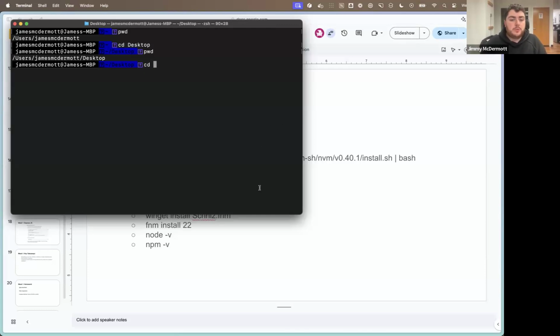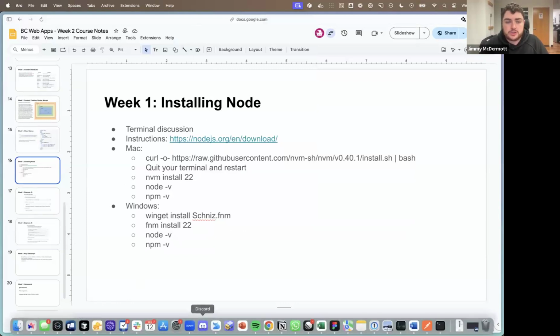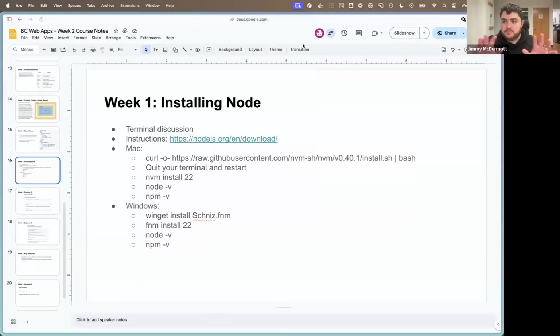All right, so here is what we're going to do now. I have Node and NPM installed already, but again, you'll go through these instructions, hopefully. Node is a package that helps you run servers. It has lots of functionality beyond that, but in the way that we're going to use it, it's how we're going to run our Express server.